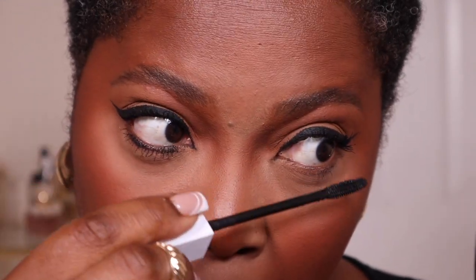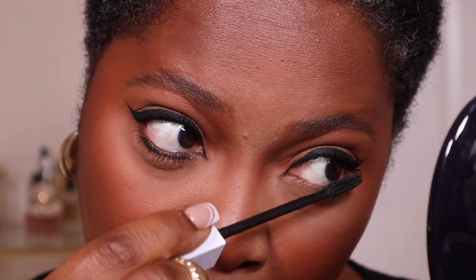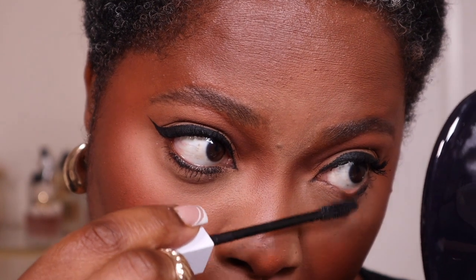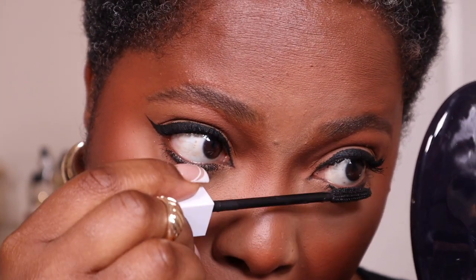I'm not applying any falsies, not doing anything. I applied it to my bottom lashes as well, and you will see how well it separates my bottom lashes. Just have a look at that compared to the other side. It's just so generous on the eye.